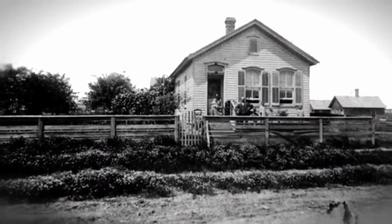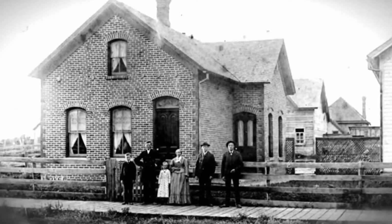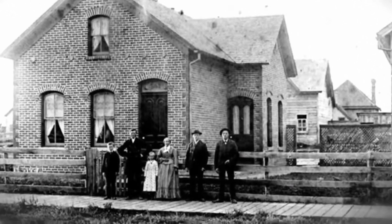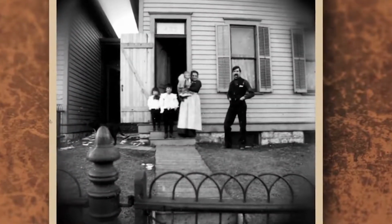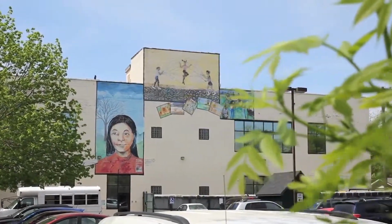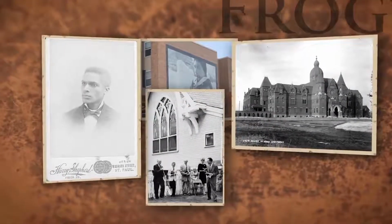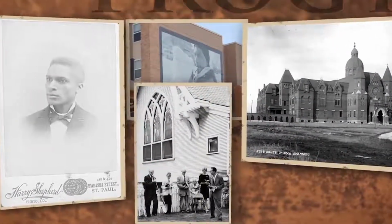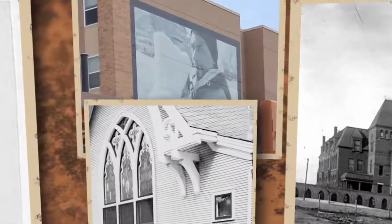St. Paul's Frogtown neighborhood has always been one of the city's secession neighborhoods, welcoming generation after generation of newcomers to the capital city and the United States. Frogtown has also been home to several generations of the same families who are proud to live here. Diversity is a word synonymous with Frogtown, not just in terms of the community's ethnic and socioeconomic makeup, but also when looking at the neighborhood's civic and service organizations, faith-based groups, schools, businesses, and industries.